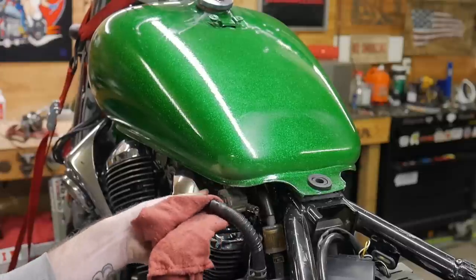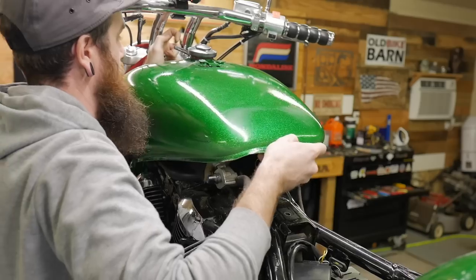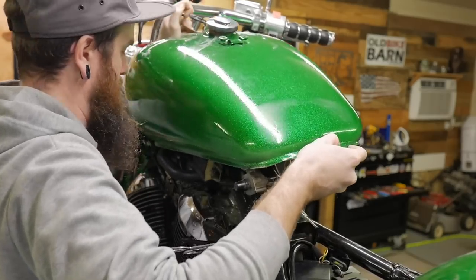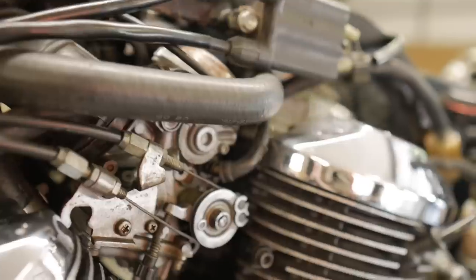Okay, so this fuel valve barely works. So now that the tank is off, we can start looking at some stuff. The first thing that I found was this choke arm right here.